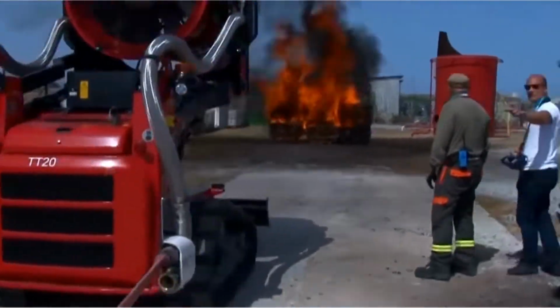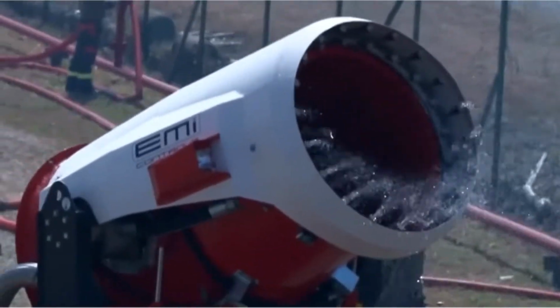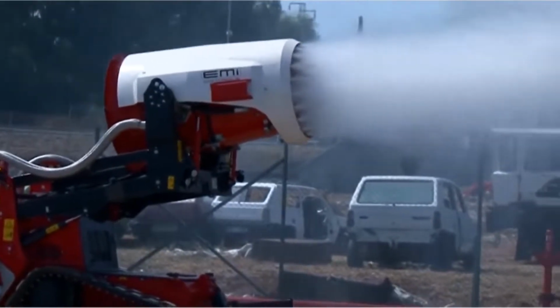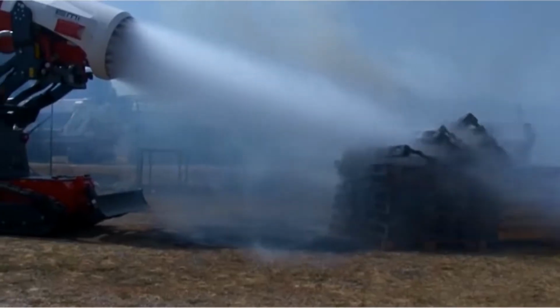The water mist takes the heat away from the fire very quickly, reducing its temperature. In this mode, the TAF-35 consumes up to 1,500 liters of water every minute. There is a jet spray mode where the water consumption increases to 4,700 liters per minute. The water can also be replaced with foam if required.